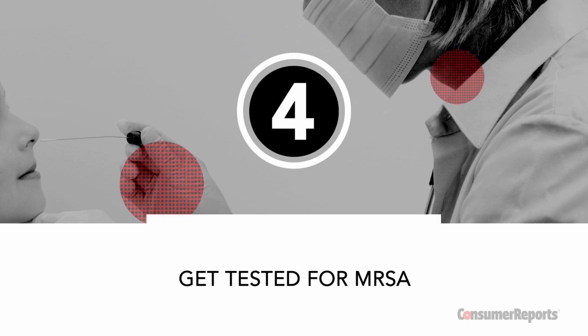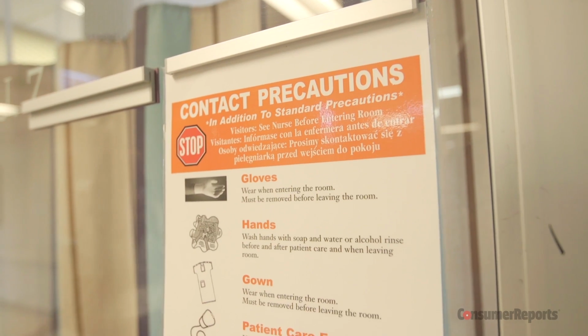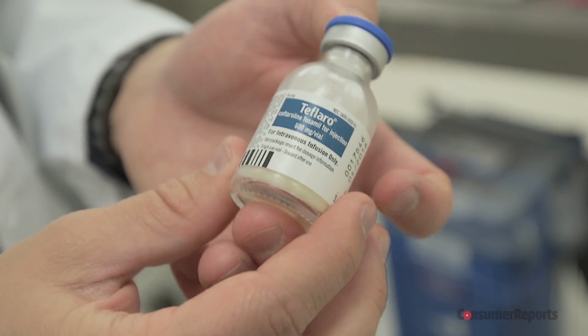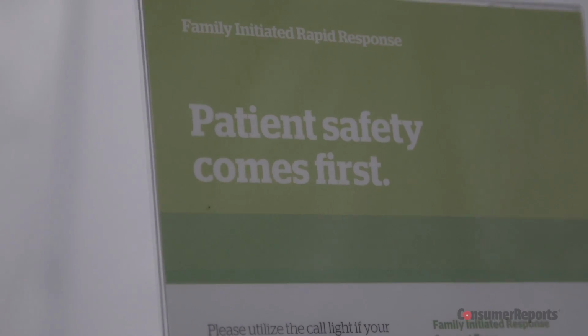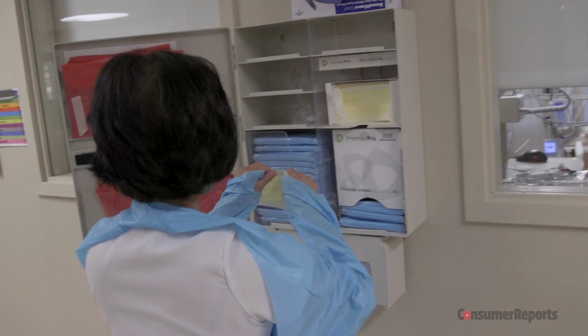Testing for MRSA is as simple as a nasal swab, and knowing if you have it can inform your care because MRSA is resistant to many antibiotics, otherwise known as a superbug. You may need to ask to be tested if it's not routine at your hospital. In view of our burden of infections overall, it is very important for both the patient and the physician to know what they are dealing with, if they're colonized with MRSA or not.